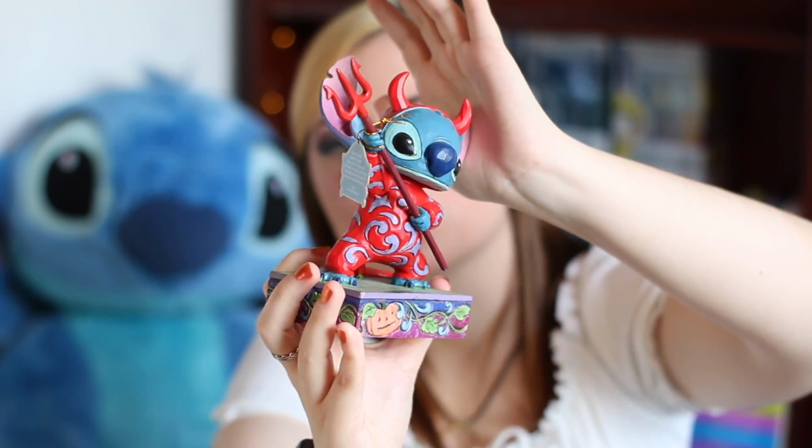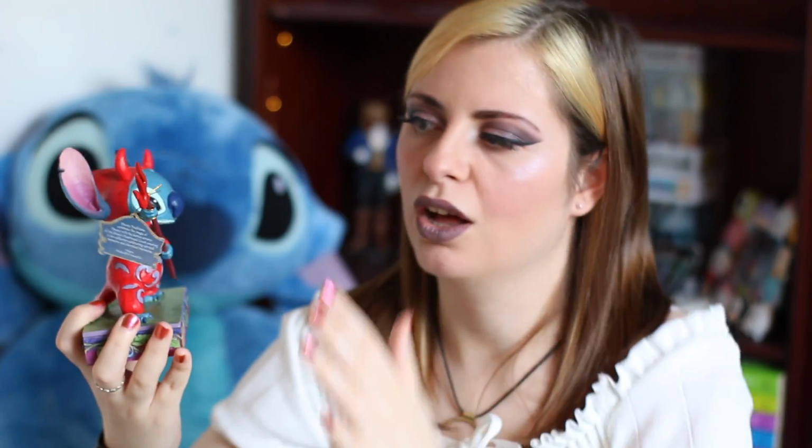Also, this is the heaviest one I have. Like, it's a lot heavier than it looks. And another reason why I really like this one is because it reminds me of Lucifer, which is the TV series, which is one of my favourite TV series. So it just kind of encompasses all of my favourite things.